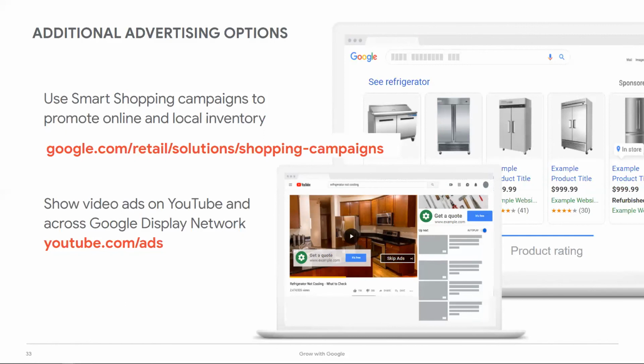And then number 4 is the non-skippable in-stream ads. We have just the regular in-stream ad, which is skippable. Now you have a non-skippable. These are the ones that are 15 seconds or less, and as the label suggests, you can't skip it while you're the viewer.